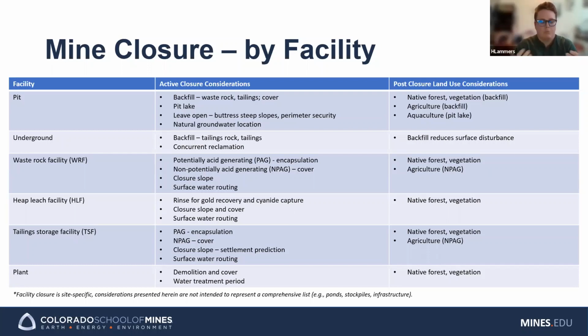Are you going to let a pit lake form in your pit? Are you going to leave it open and then potentially buttress those steep slopes? Are you going to maintain perimeter security so that wildlife or people don't fall down your steep slopes? Do you know where your natural groundwater is? The easiest way to form a pit lake is to have recharge come from natural groundwater, so think of when dewatering has ceased from mining operations.